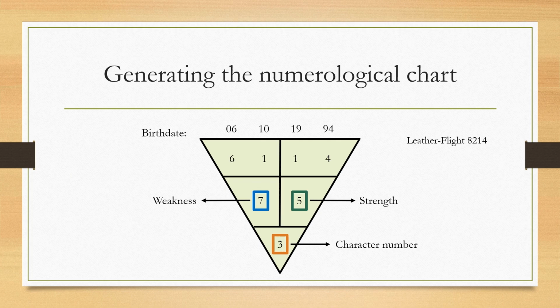For today's chart, we will be looking at a character 3, strength 5, and a weakness 7. Shout out to Leatherflight 8214 for volunteering today's chart, and hopefully today's analysis will be able to provide some insights on the questions you have in mind.